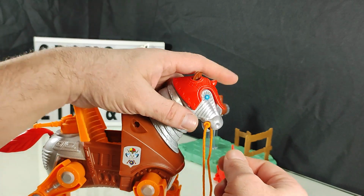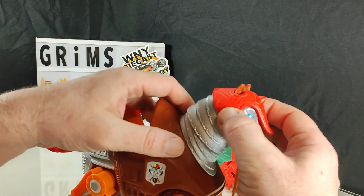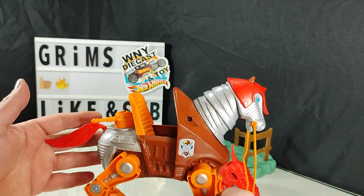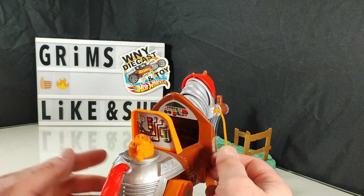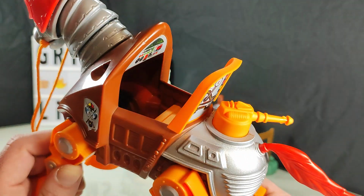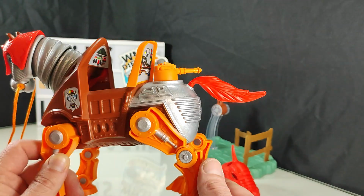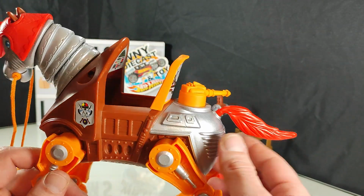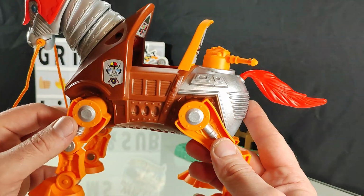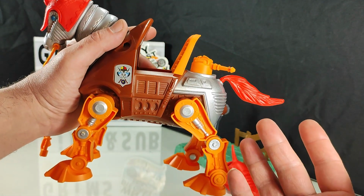With that spring jaw, you could put anything in his mouth, really. Thinking about some scenes or whatnot. Original looking stickers. Rear tail, it's much the same. Much like the rear gun. But the legs are severely, severely different.